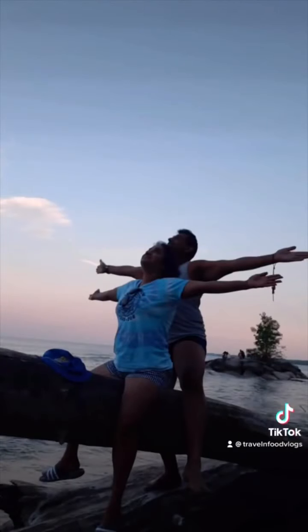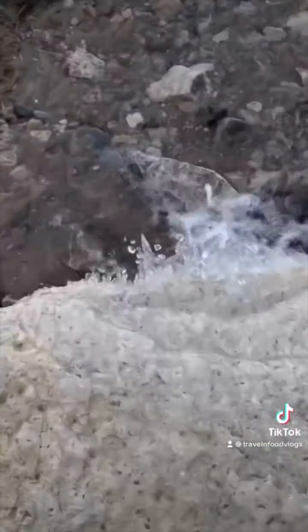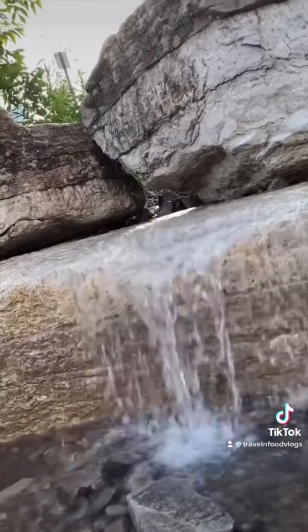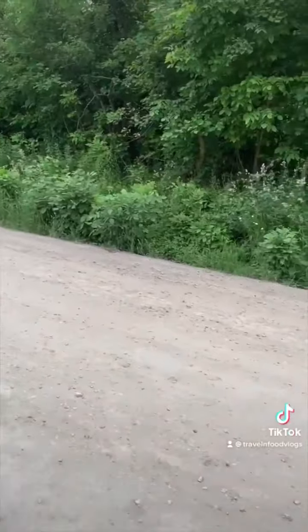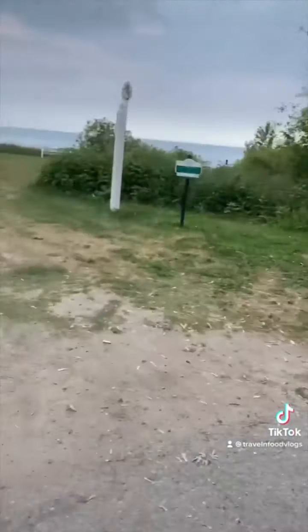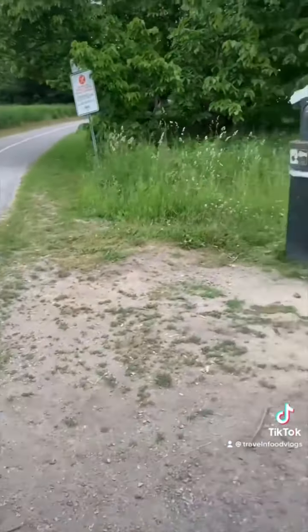And also you will see lots of trails along there as well. You can ride your bike, you can walk, whatever you want to do, just have fun. The days are lovely, time to get out there and enjoy.